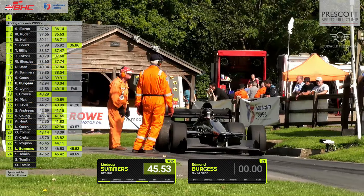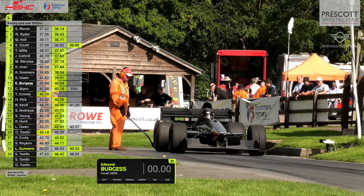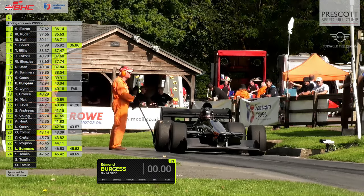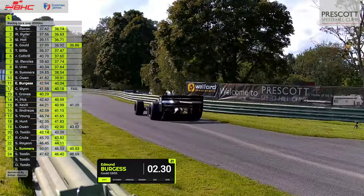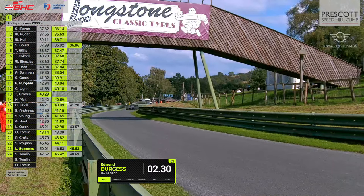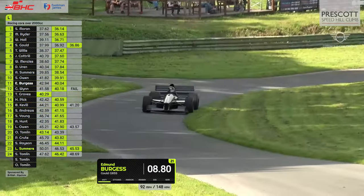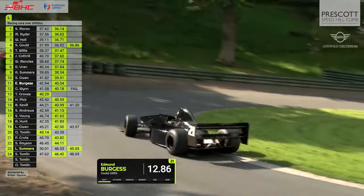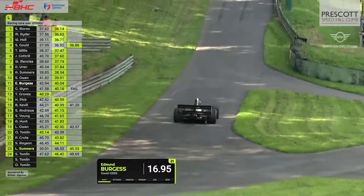It's a 45.53 for Lindsay. Yeah, I got car 21 on the line with Edmund Burgess, Gould GR55. Class record holder in a Bugatti T51 at this track in the Bugattis that run here. This Prescott Hill Climb is owned and operated by the Bugatti Owners Club, by the way. Just want to put that out there. So if you're interested in Bugattis, old and newer, check out the club.